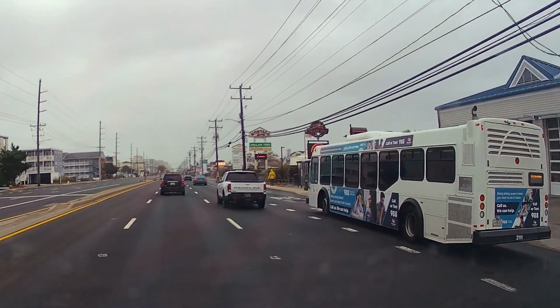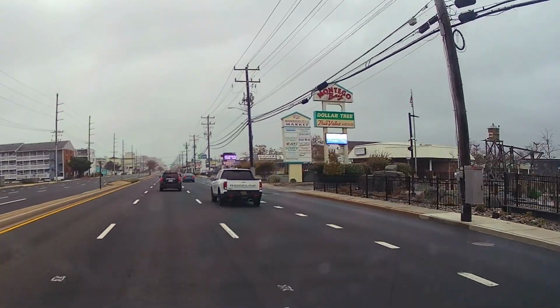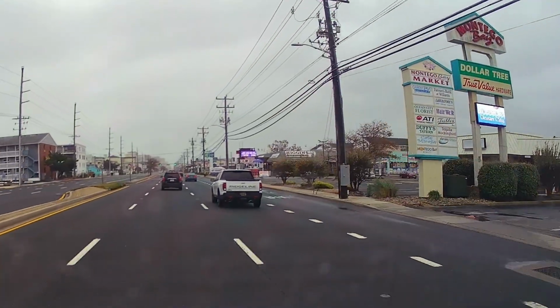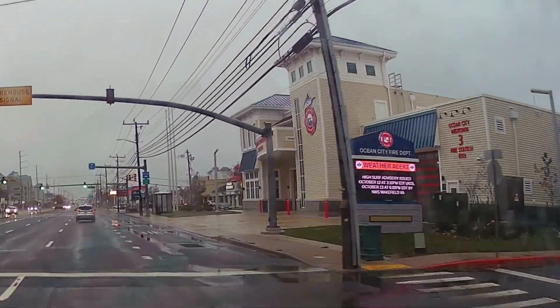The next day the weather was not great. We drove up the north side of the beach. I wanted to get some footage of the fire stations. Ocean City has some nice looking stations all along the coastal highway.